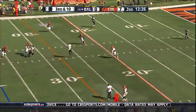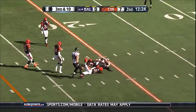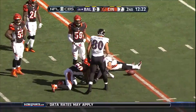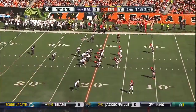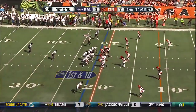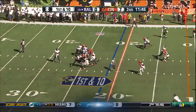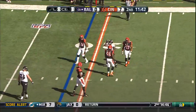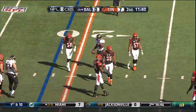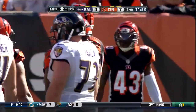Steps up, throws over the middle, that's complete. Michael Campanaro with the catch and the first down to the 21-yard line. Baltimore first down from the 21 and Flacco to throw again, with time, over the middle, complete, and hit just inside the 20-yard line is Forsett out of the backfield. Hit by Vontez Burfict.